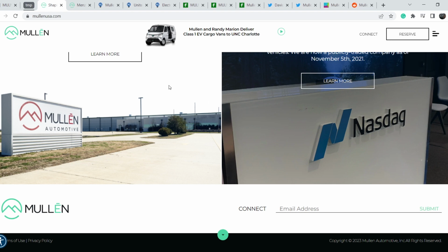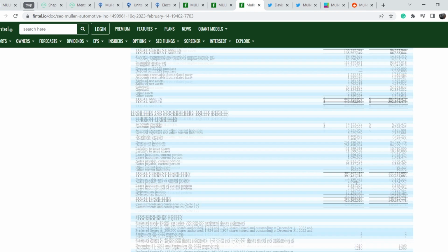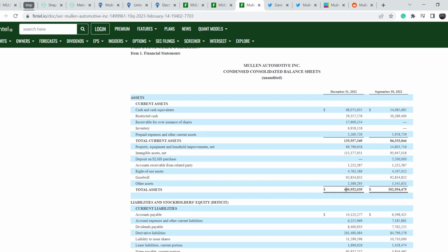That is why you cannot rely on this company as your long-term holding, because with these weak financials, they have only $68 million in cash and cash equivalents, and they cannot cover even their liabilities of $420 million, because this number is not real money. You have to subtract the goodwill of $92.8 million and intangible assets of $113.3 million. And definitely they have a lot of debts.